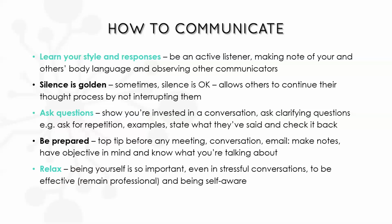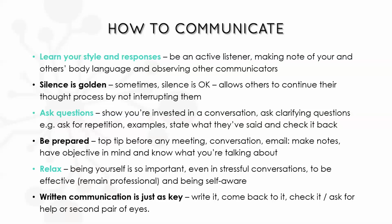Relax. Being yourself is so important. It's really difficult sometimes to accept that, but even in stressful situations or in an interview situation, for example, it is still effective to be yourself, remaining professional, and being self-aware. That's a really important method of communicating, because otherwise you're just not true to yourself and you'll probably slip up at some point. So do be yourself and relax.